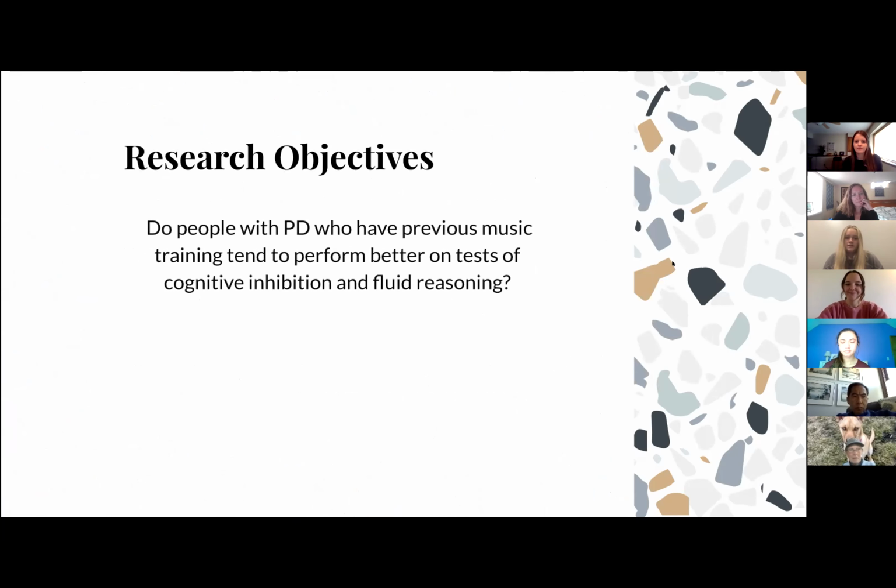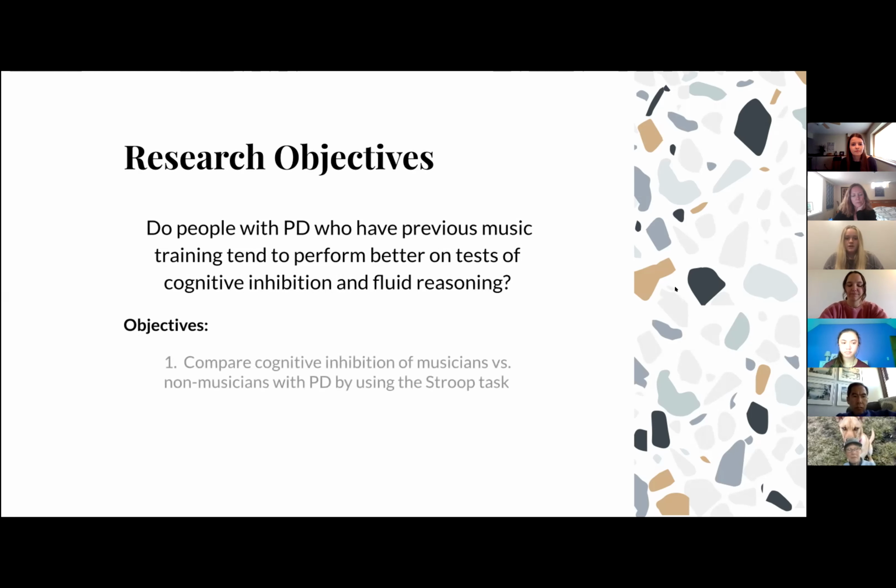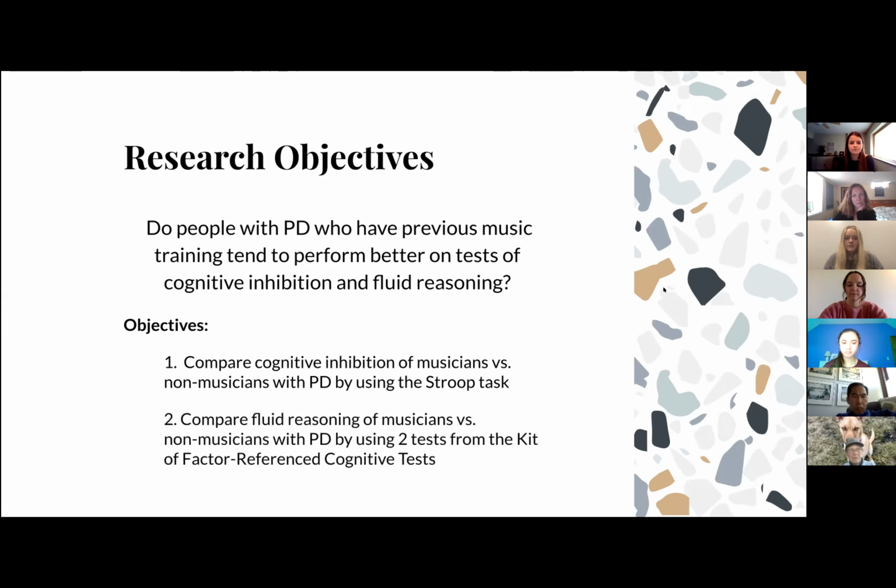So our research question was, do people with PD who have previous music training tend to perform better on tests of cognitive inhibition and fluid reasoning? And then we had 2 objectives for our study. One is compare cognitive inhibition of musicians versus non-musicians with PD by using the Stroop test. And 2, compare fluid reasoning of musicians versus non-musicians with PD by using 2 tests from the kit of factor referenced cognitive test.